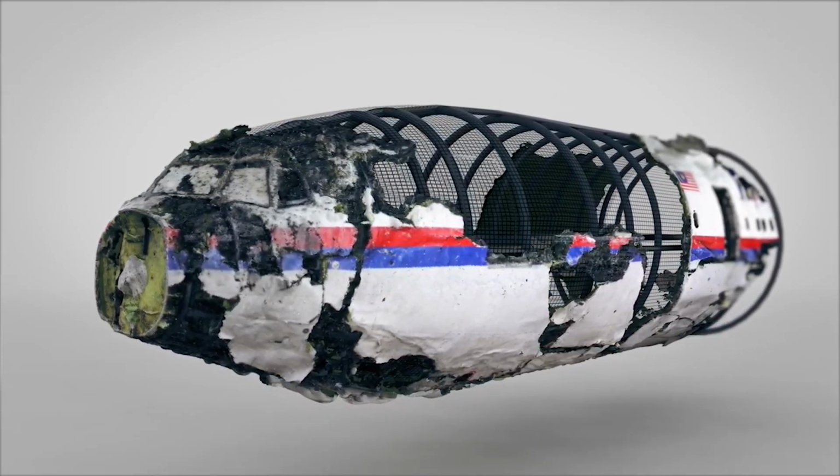The investigation of the wreckage has demonstrated that the aircraft was perforated at high speed by fragments coming from a specific location to the left and above the cockpit. There were indications of this early in the investigation, but the wreckage turned out to be important for verifying and further substantiating those indications.